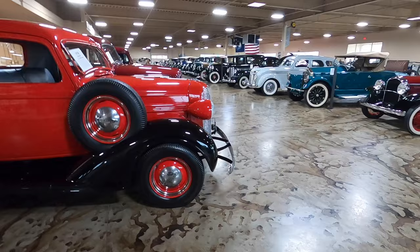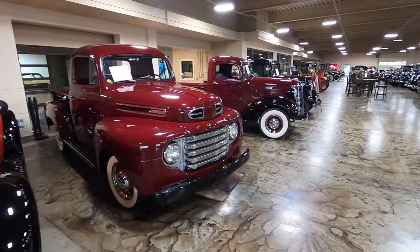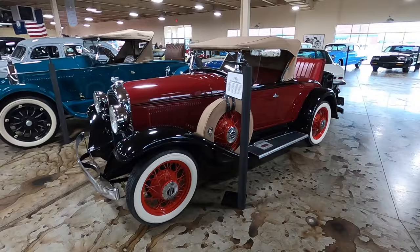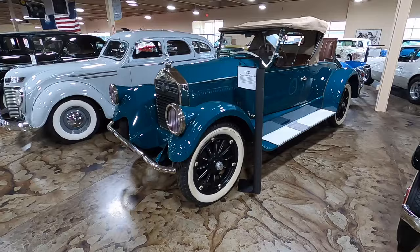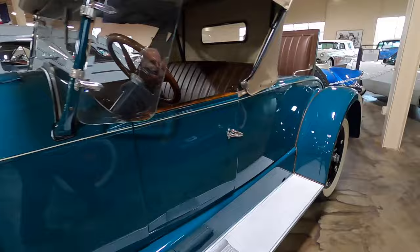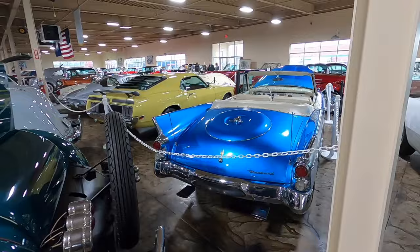Dodge truck, 1938 half ton, a '48 Ford next to it. '31 Plymouth Roadster. Pierce Arrow. Here's the back of that Packard with this supercharger on it.